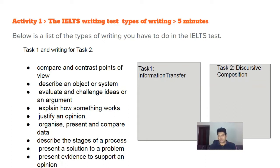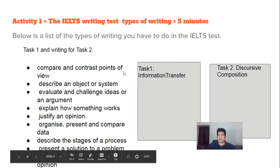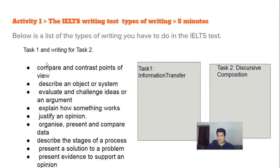So you have to start your stopwatch, and you can take 5 minutes to write down, for example, compare and contrast points of view. What will be the type of this essay? It will be task 2, discursive composition. And describe an object or system. This is actually where we describe some object or system. This type of question comes in task 1 because it is information transfer. So move ahead. You can stop this video over here. You can pause the video. And then after 5 minutes, if you complete all these tasks, you can listen to the answer after resuming the video.